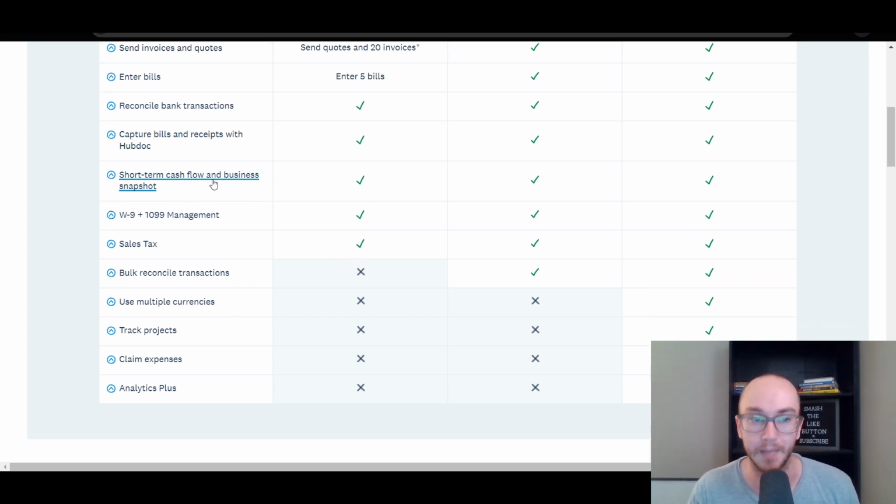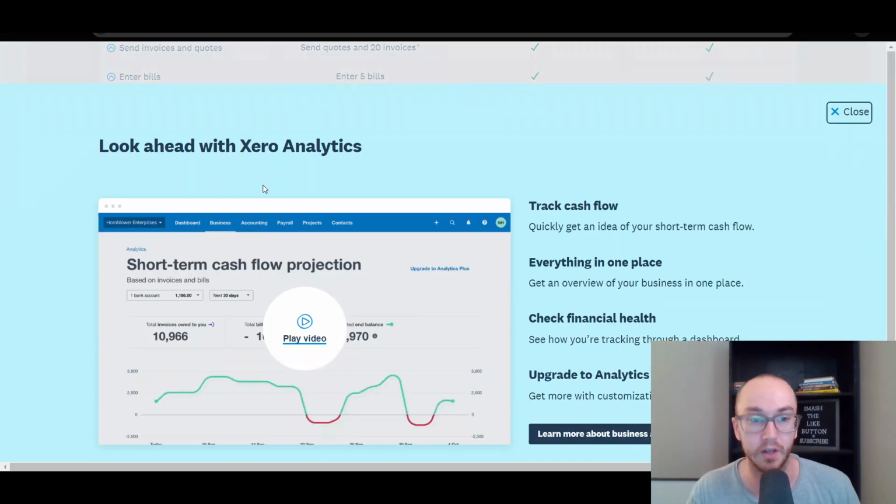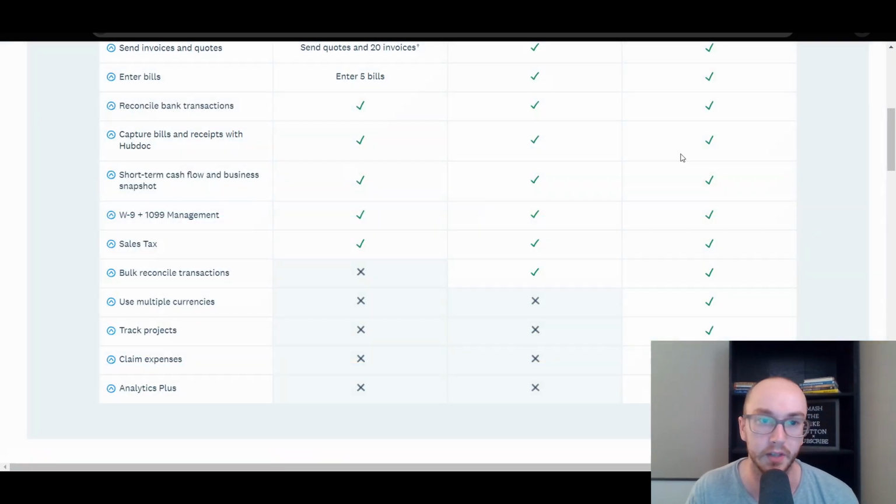You can do short-term cash flow and business snapshot statements. This is personally one of my favorite features of the software. As you can see, you can check your overall financial health and see where things are going.